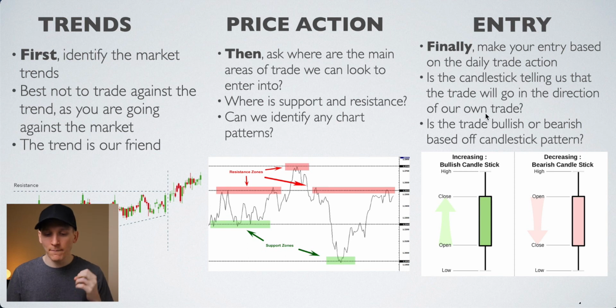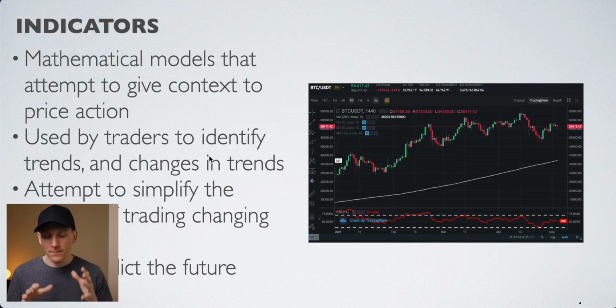Then when you've got that, make the entry with candlesticks. What is the candlestick telling us? Is the daily trade going to go in our favor? Does it look bearish? Really, really important. And I'll get onto this slide later on in the video. But let's come to indicators.